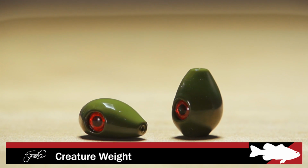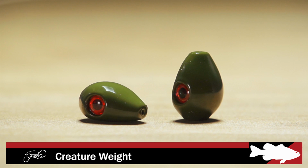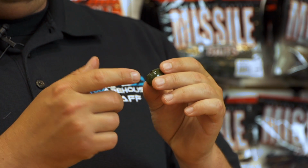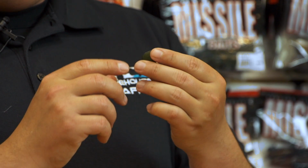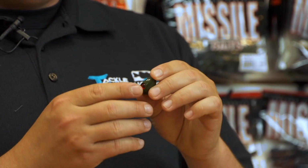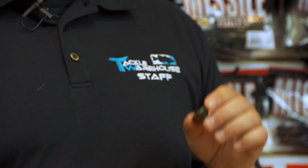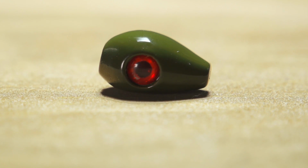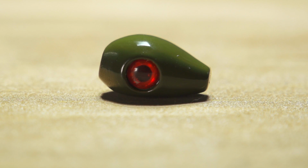All right, one that I thought was really cool is their new creature weight. Now it's not lead, it's not tungsten, it's a lead alloy, super hard. Got a polished through hole on it, so it's not gonna chafe your line up, but it's got those molded in 3D eyes on there. But the way the weight is centered on this, it's gonna allow your bait to kind of glide down and not fall straight down. So you have that little bit of a glide presentation to it, so it's gonna trigger a lot more bites with your Texas rig creature baits there.